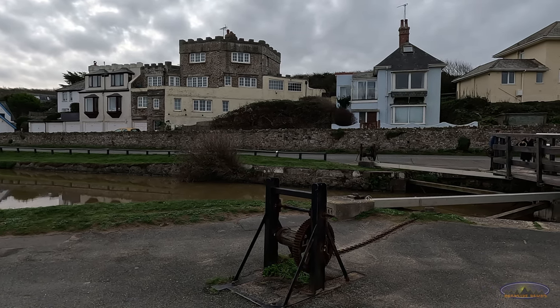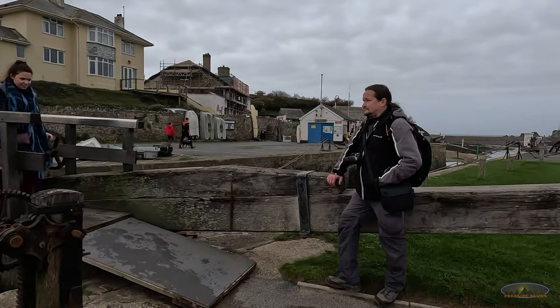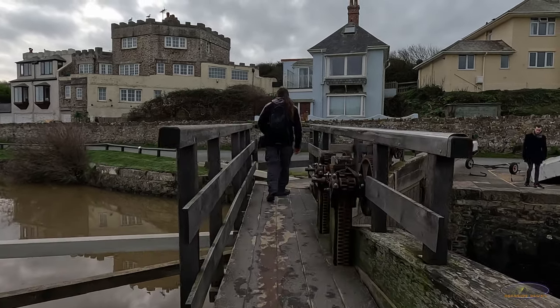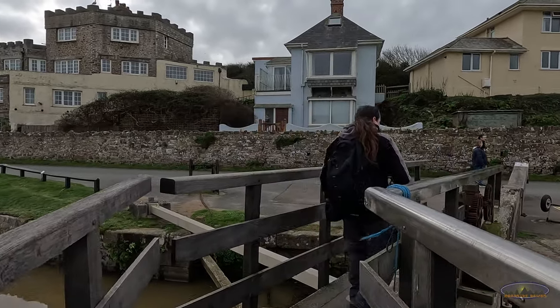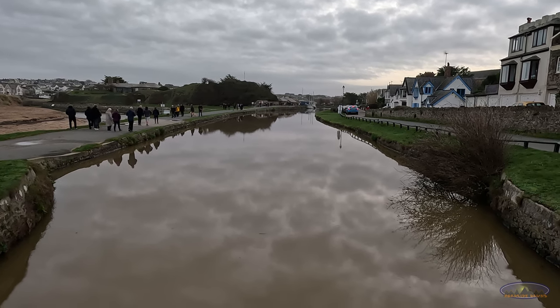Bude Sea Lock is one of only two working sea locks in Great Britain and was completely renovated in October 2000 using green oak. The original sea lock was reconstructed and enlarged after storm damage in 1835, so that today, ships of up to 300 tons can enter the canal basin. The lock serves as a scenic gateway, allowing ships to navigate the gentle flow of the canal.